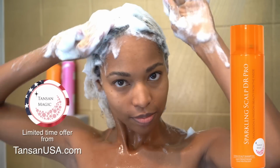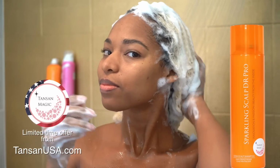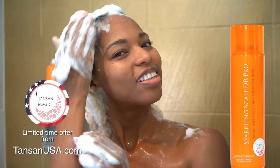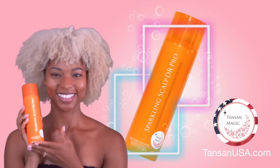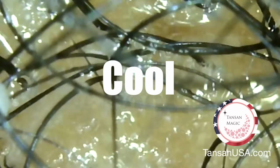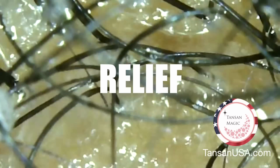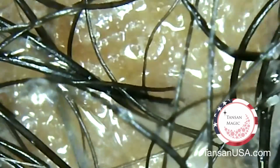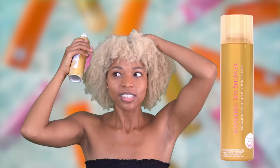No need for conditioners. Sparkling Scalp Dr. Pro leaves nothing behind. No disgusting feeling shampoo residue. No more dry or tight feeling scalp. And for instant, cool, carbonic relief, cleaning and revitalizing between shampoos, finally an answer.